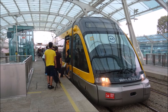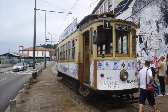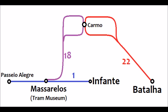In my last video, we looked at Porto's modern tram system with trams that look like this. Now, you might have seen trams in Porto that look like this. Porto has a second, totally separate network of heritage trams operating on three lines, confusingly named 1, 18 and 22.